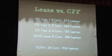Okay, let's take a look at the Classrooms for the Future grant computers compared with what we really bought from our lease. So there were 2.5, 3 years of CFF computers. You see the numbers there. The lease, however, had just 12 carts and 296 computers. So at the high school, there's a total of 956 laptops and 36 carts in the high school.